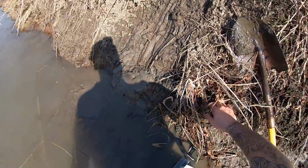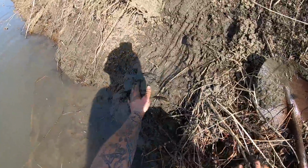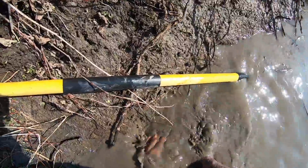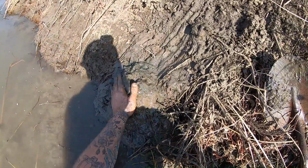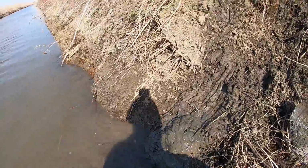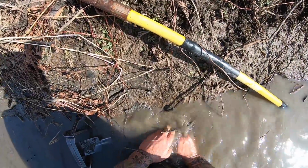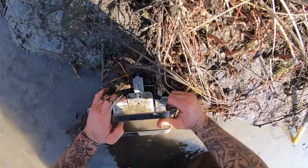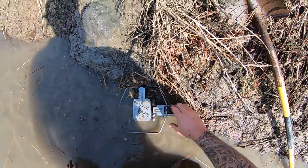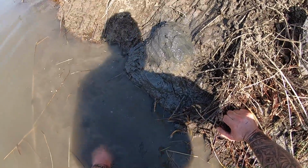This looks like a mound already. I just need to get some more mud added to it. There's muskrat droppings everywhere. I gotta trap this a little different this next year. Trap right there.